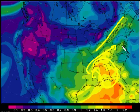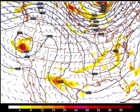We also want to show you another setup here in the 500 millibar vorticity that exemplifies what I'm saying. We have an upper level low pressure system out here over Canada, a high pressure off the Atlantic shore, and of course a trough digging down here. So all this moisture is going to have to funnel between those two, and where is that but the mid-Atlantic and the northeast.